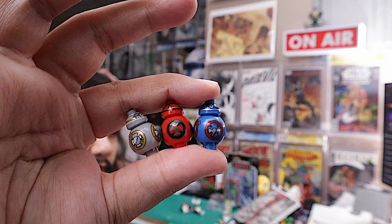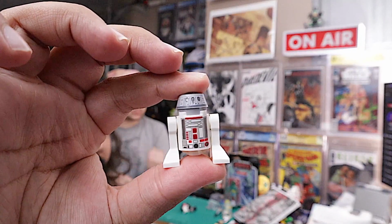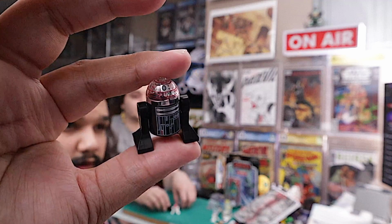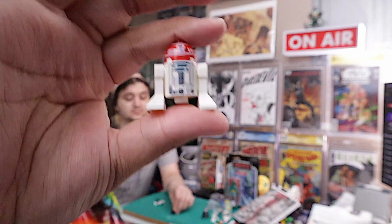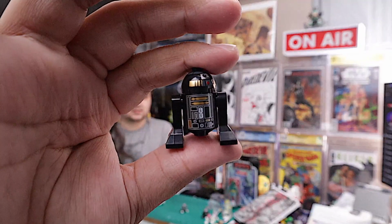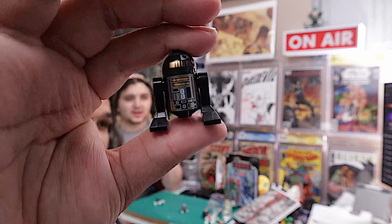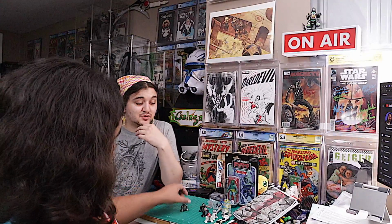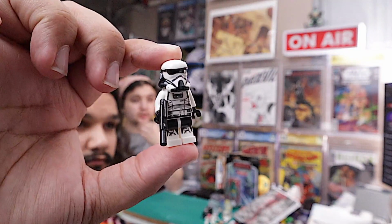So here's the 3 BB units. And here's a little astromech, very much an R3. So you got another little astromech. I don't know what he is. Yeah, just another astromech. We see him on the Death Star for like 2 seconds, and then he blows up. He dies with the Death Star. Just another little guy. A little patrol trooper, keeping on theme with droids.